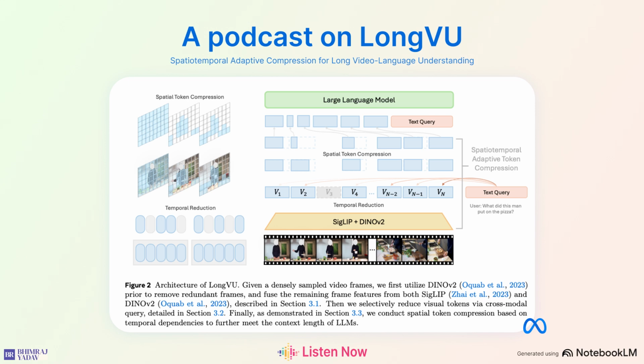Exactly. But does this actually work in practice? Can LongVU really understand complex hour-long videos? That's where the research gets really interesting. The paper shows LongVU outperforming other models, even those from big tech companies, on a variety of tasks. And this includes accurately describing scenes, identifying actions, and even answering complex questions about videos that are over an hour long.